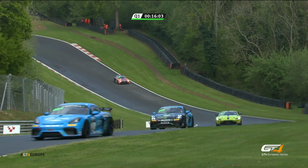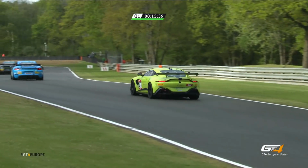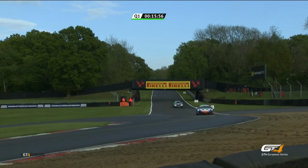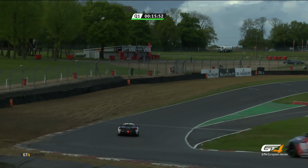Number 33, the Bullet Racing Mercedes of Stephen Patrick, has a 5-place grid drop for the race that he will start, in other words for this grid, based on getting 3 behavioural warning points at Monza.